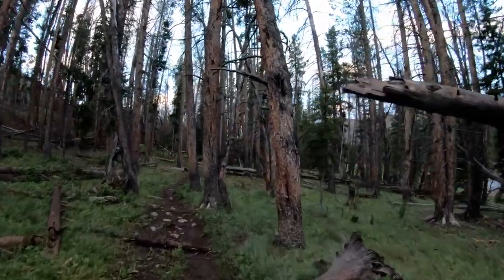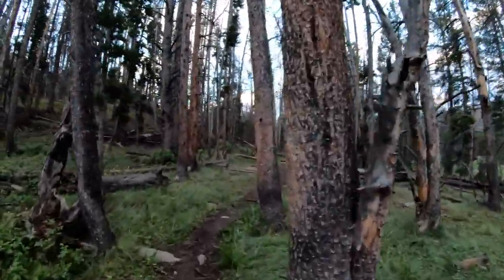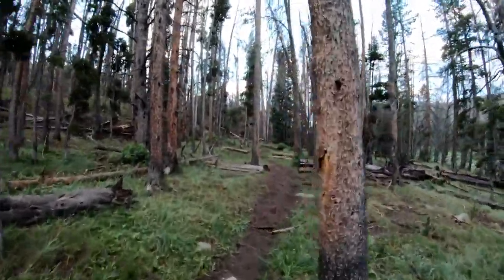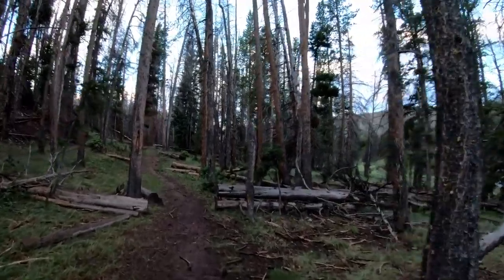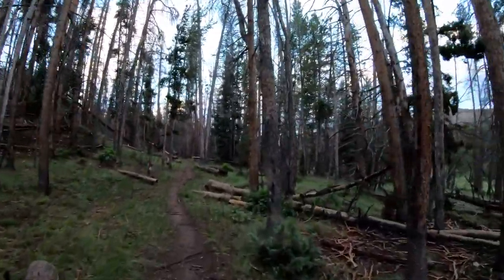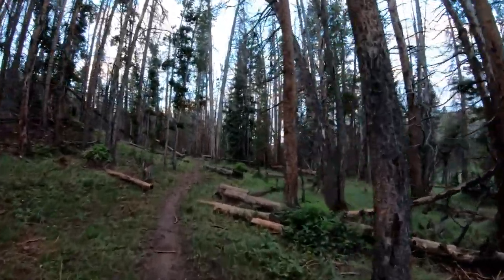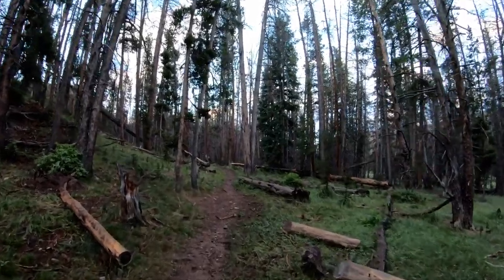So we've got I think it was like a mile and a half, I'll have to double check, to the junction with the Little East Fork of Black's Fork Trail, where we'll cut off and head southeast. We're heading pretty much due south right now.